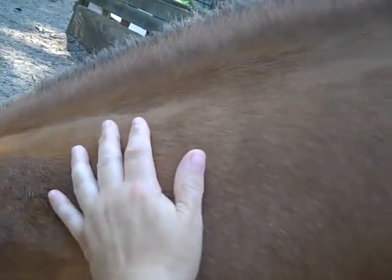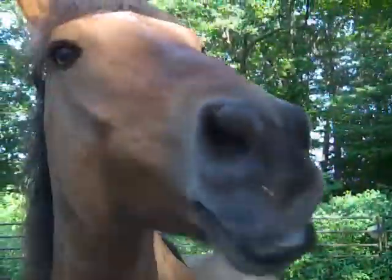Let's put your head this way. Alright, now on his neck, we're going to run my hand down his neck. And it clearly stops at his shoulder. It doesn't run right into his shoulder. You can certainly grab some there, but it's not a huge crest.